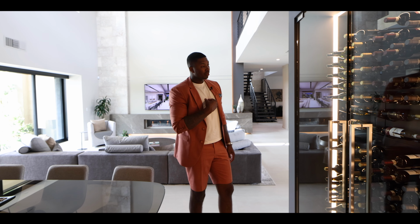My wife's Italian, so wine doesn't last long in our house. We don't keep it long enough for it to be on display. Maybe we get some empty bottles and fill it up.